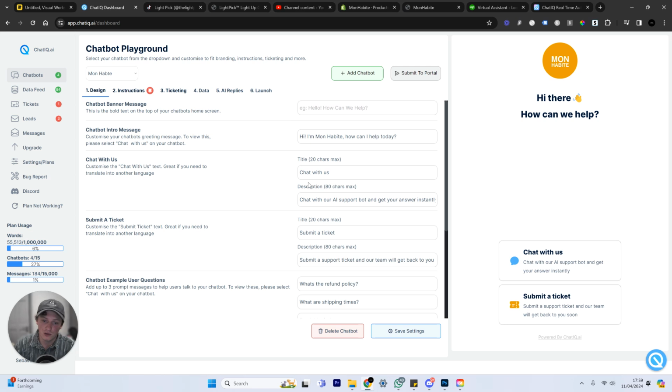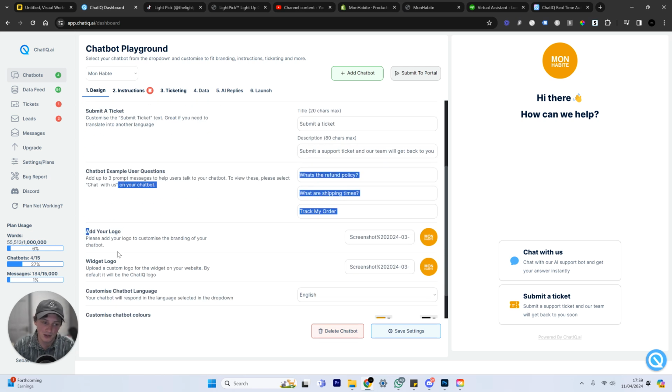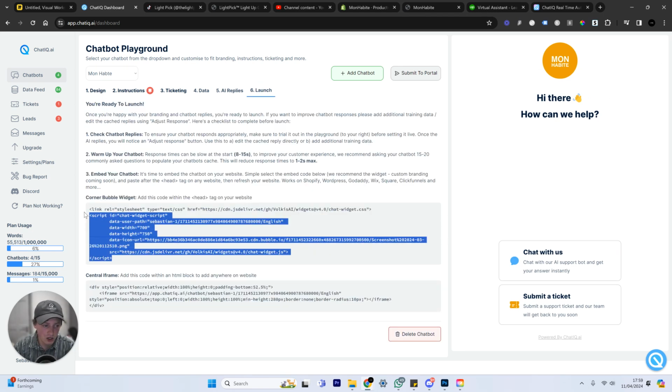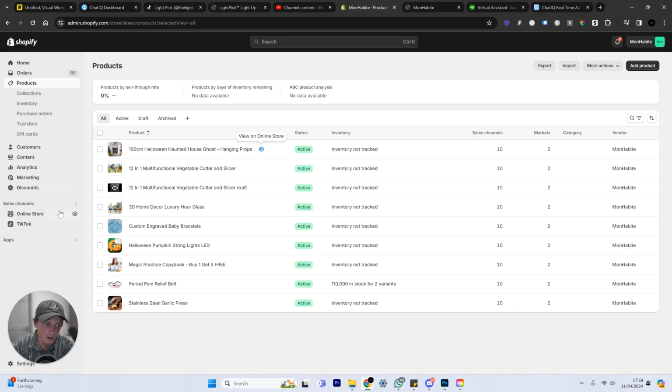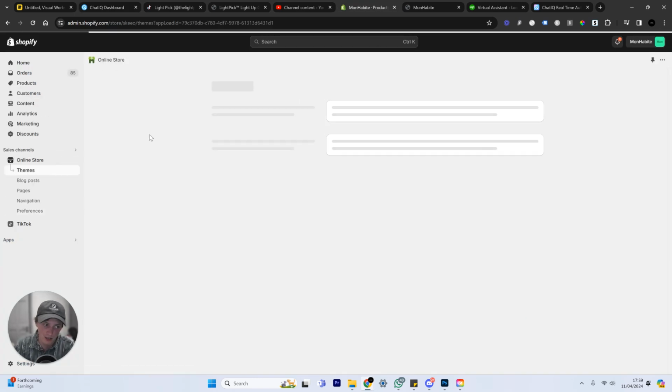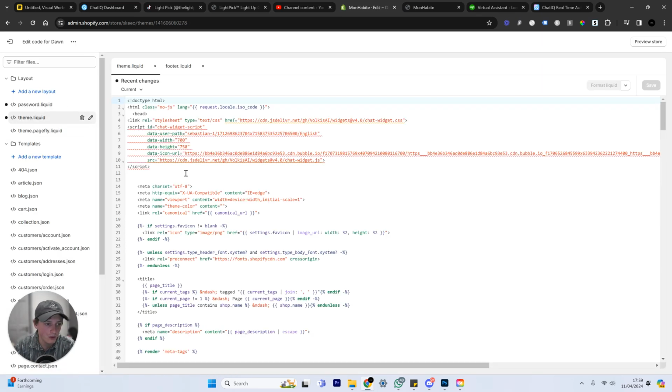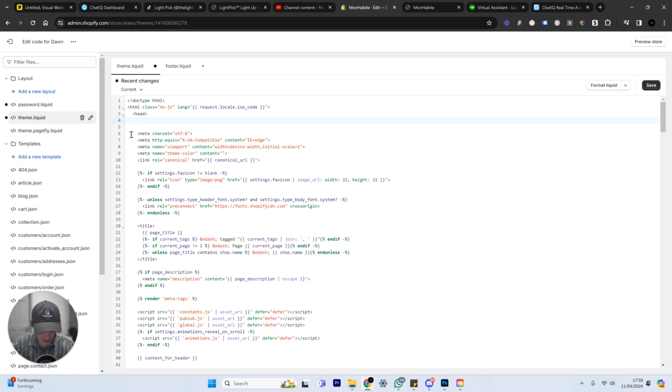Once we've built the chatbot, the first thing you really want to do is come down to here, and you want to add in your logo and the widget logo. So the widget logo is this one, by the way, this one in the corner. Then we're going to come to number 6, and we're going to click on launch. We're going to copy this code here, and we're going to go to our website builder. So we're going to be using Shopify as an example. Come to your online store, click on edit code, theme.liquid. I'm just going to remove the other one.